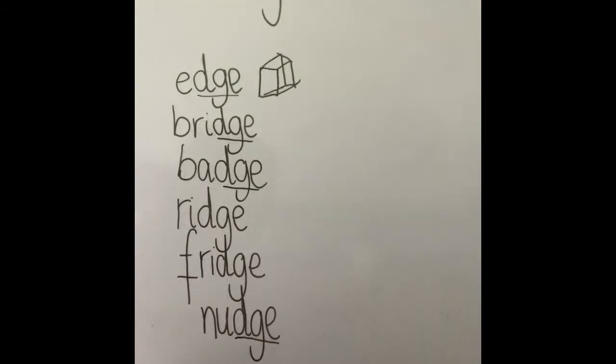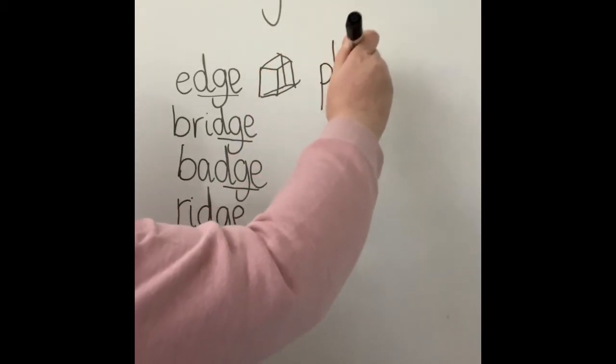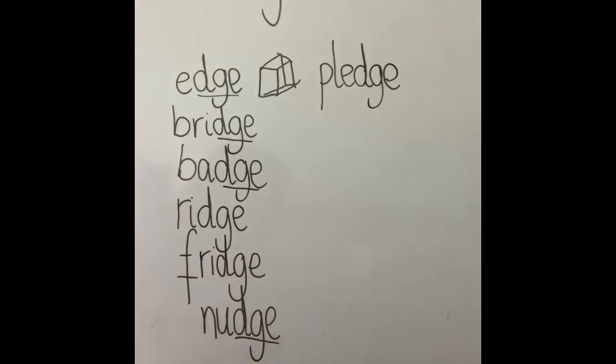Okay, first word to look at in our new list is pledge. A pledge. That's a word you might not have heard before. A pledge is a promise that you give to someone or something to say that you're going to honour it, that you're going to do it. So the president in America would have to give a pledge that he would do everything he could for his country, like our Prime Minister would in Australia. A pledge is a promise.